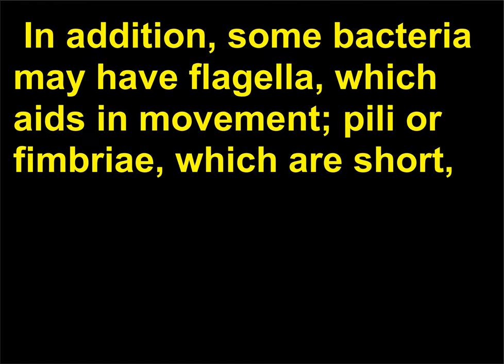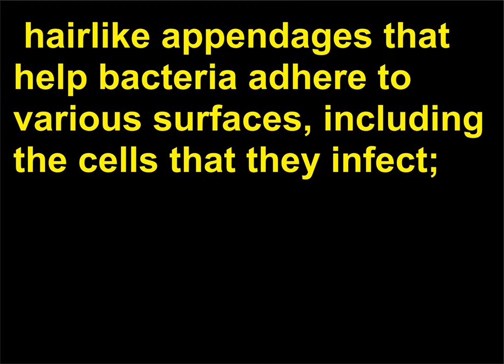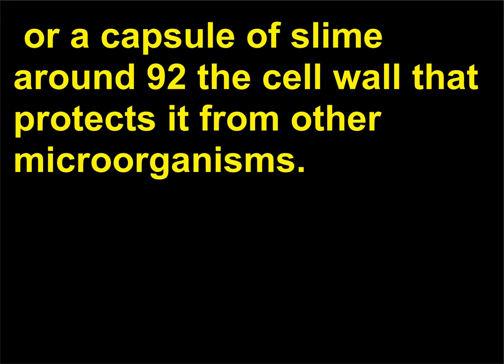In addition, some bacteria may have flagella, which aid in movement, pili or fimbriae, which are short hair-like appendages that help bacteria adhere to various surfaces, including the cells that they infect, or a capsule of slime around the cell wall that protects it from other microorganisms.